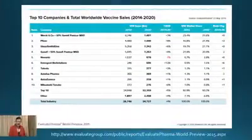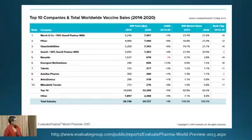These are the top 10 companies by total worldwide vaccine sales, in 2014 and projected for 2020. It's hard to see, I know, but at the top is Merck and Company, and their sales are projected to be about $7.5 billion per year by 2020. Merck makes the biggest number of the vaccines on the childhood schedule in the United States. They make the MMR vaccine and varicella vaccine, and several others. So they're the ones making the biggest bucks.